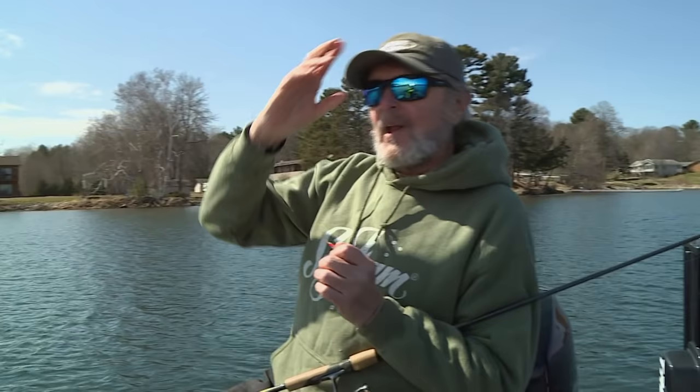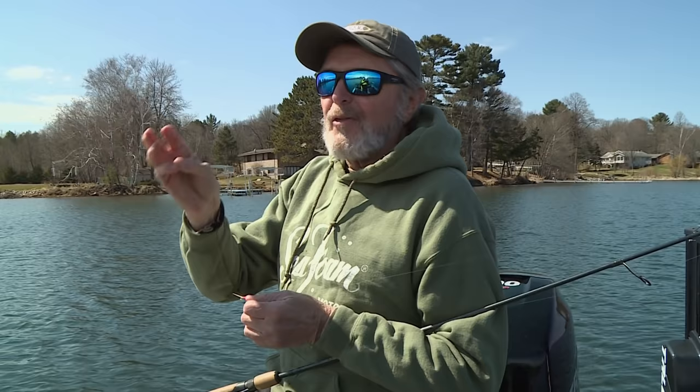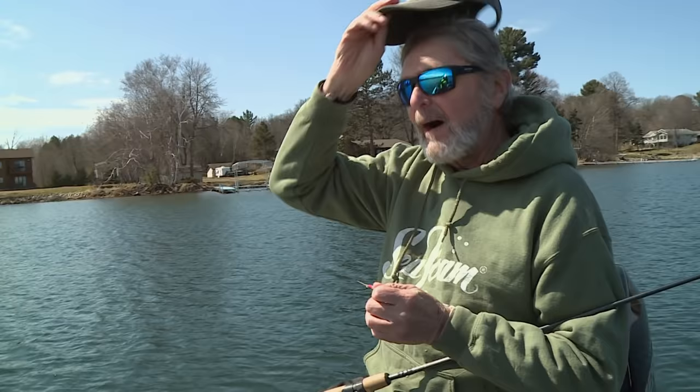You know, the natural lakes that we fish up north, whether you've got stained water lakes, dark water lakes, or clear water lakes like we're on now. And we've got a bunch of lakes in the area here.